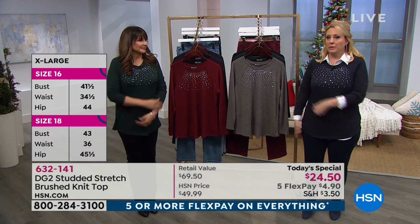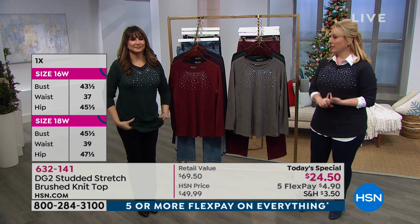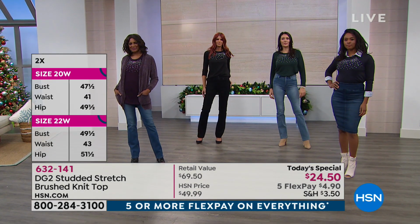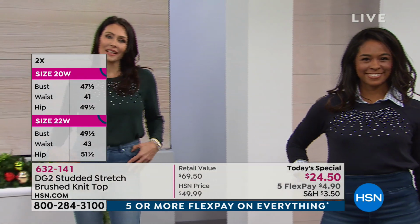It is so incredibly soft. Again, this is a versatile shirt. You could wear this to work. You could wear this out to dinner. You could wear it hanging around the house, curled up with a book. Well, I got some great books for Christmas. Oh, good. So there are so many different ways.